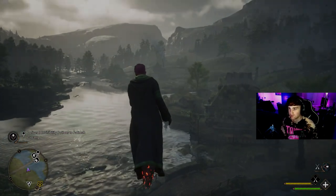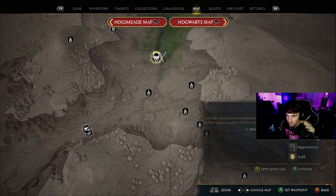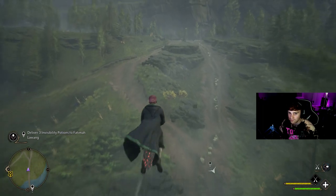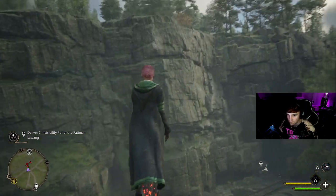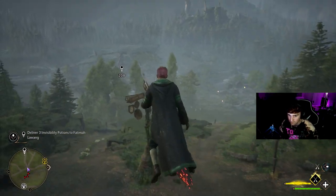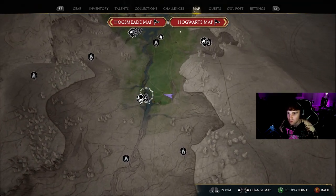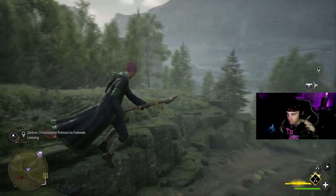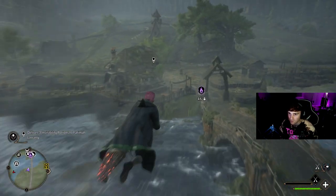Oh, it's a graveyard. Let me see real quick if there's a floo flame over here I can collect. Yeah, there is. Oh, it's right to my left. It's my left. Where is it? Where the fuck? I want to get it so I can quick travel over here. Oh, I passed it. Damn it. There it is. Oh, nice. And it's right next to where I need to go.